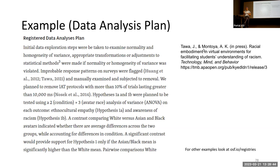I want to show you what these might look like. So on the left here is an example from a published registered report with myself and my colleague John Tawa. And here we did a data analysis plan. We had this registered data analysis plan section in the paper, and we just verbally described what we were going to do. We said, oh, we're going to check normality and homogeneity of variance. And if there are problems, we'll do transformations. One thing that I will say is that we did not provide enough detail in how we were going to do that.